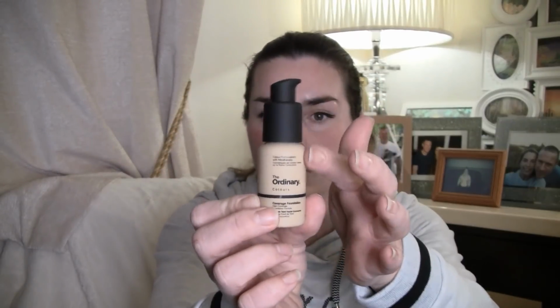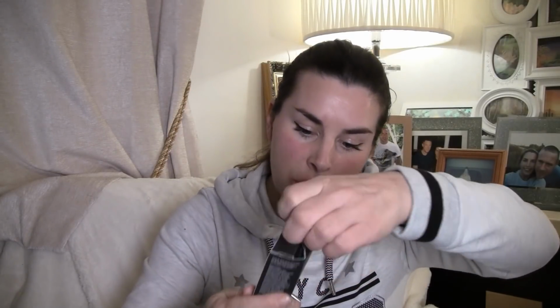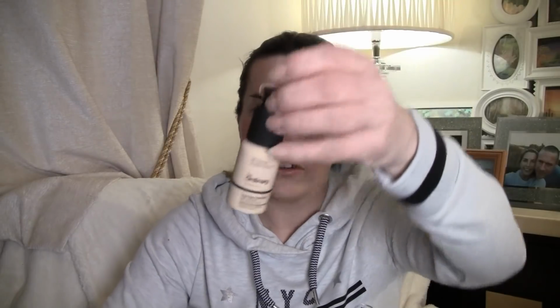They feel beautiful. So this one's a full coverage in a 2.0 light medium. And there's another one here. Wow. Oh, I've got more. So we've got another full coverage in a 1.2 N light neutral. These are really light neutrals. I'm probably going to have to mix these with some. These are probably going to be a bit too light for me at the minute.